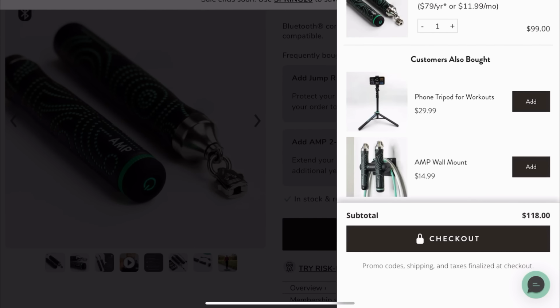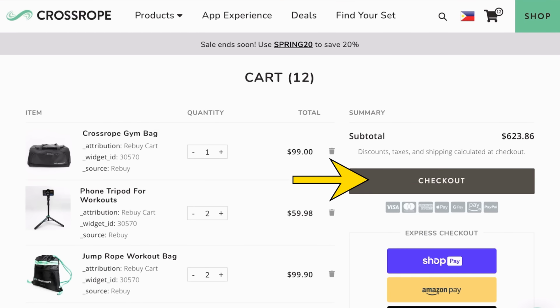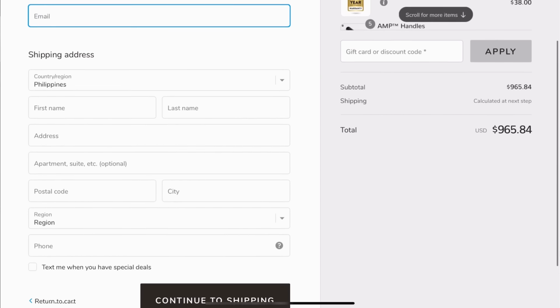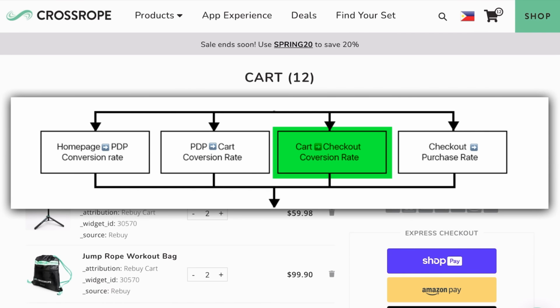Now that you've sold someone on clicking the add to cart and they've gone into your cart page, the job of the cart page is to get people to the checkout page. The average number we've seen is around 40 to 45%. That is what we would deem as good. So what are a few optimizations that can take place on your cart page to increase the percentage of people who go from cart to checkout page?